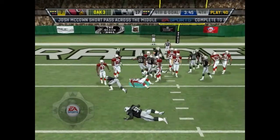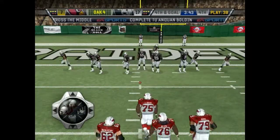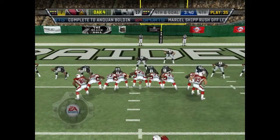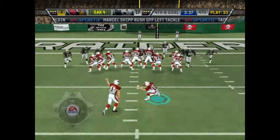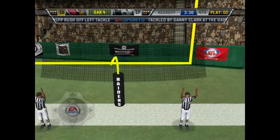Ship is stopped. Ship with the carry, a 1-yard loss on the play. First down, or make it 4th down and goal from the 4. They're going to go for a field goal here. Number 1 is lined up for the field goal, and it's good. The kick is good.